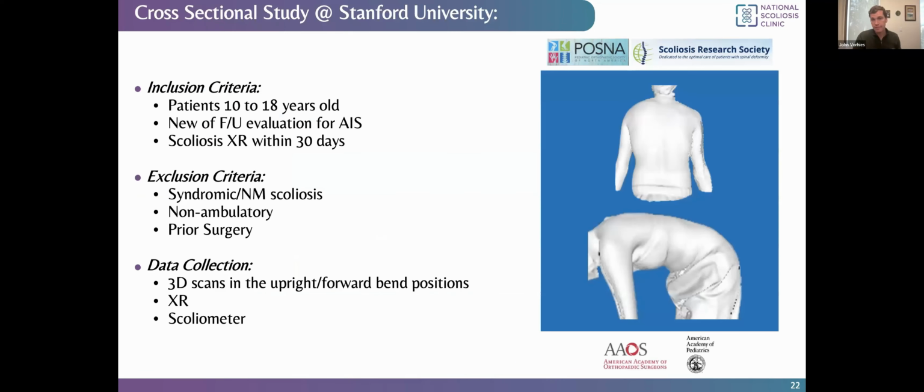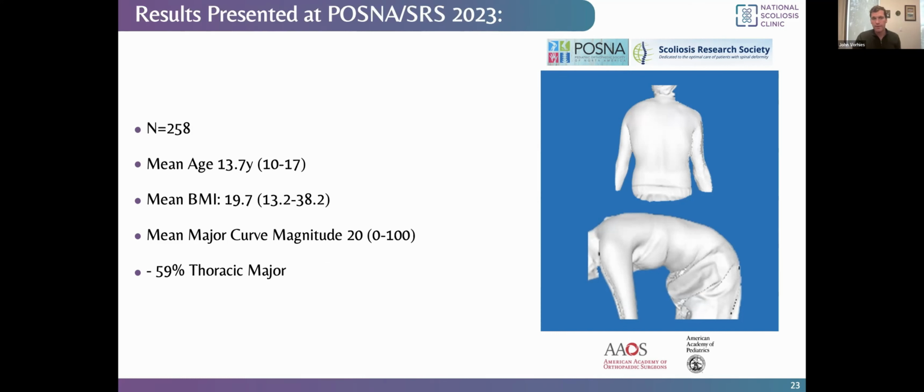So we've been doing this at Stanford now for several years as a research project. So we've been essentially recruiting patients that came into my clinic and my partner's clinics that some of them had scoliosis, some of them didn't have scoliosis, but they were sent by their pediatricians to be evaluated for scoliosis. And we've been doing scans and then comparing those scans to their x-rays and then also to scoliometer measurements that we took. And so we have hundreds of patients now that are in this group, representing a wide variety of curve magnitudes. Like I said, some people presenting with severe scoliosis, some people without scoliosis at all, and different locations of curves, different body types.